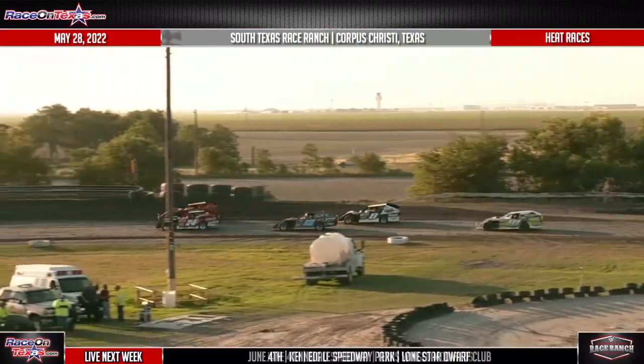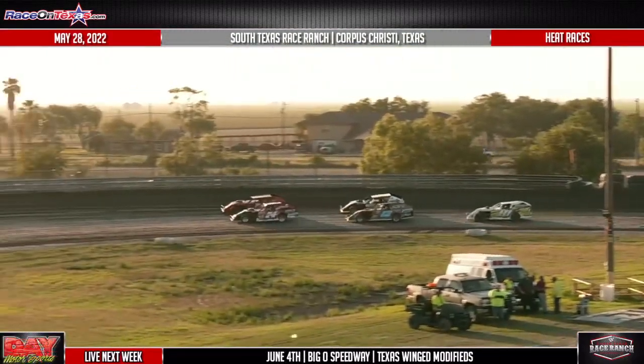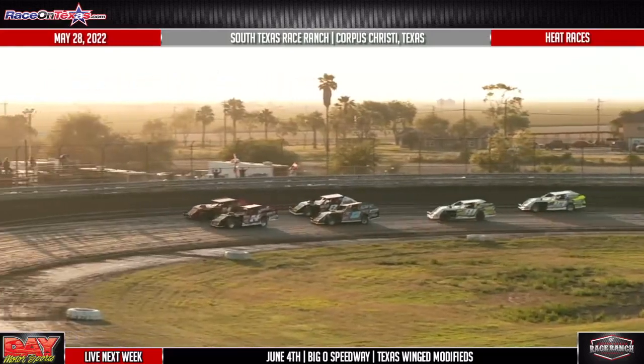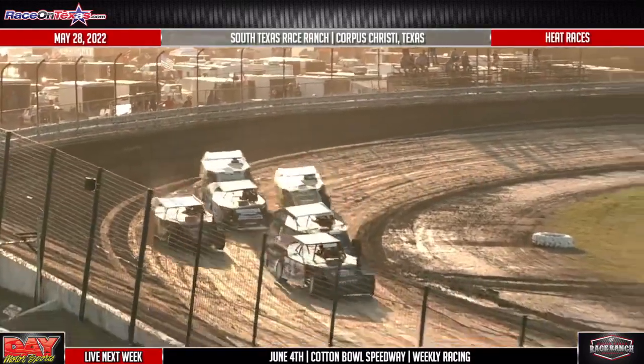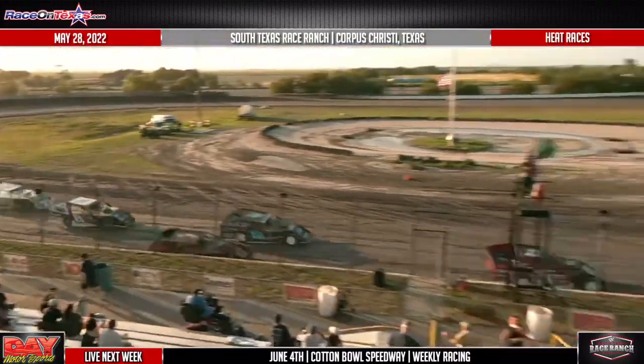All right, everybody, let's get ready for some heat racing. This looks like the DM Services IMC Modified Series. Let's set the starting lineup right quick. Starting on the pole, Cameron Story, Corpus Christi, he's in the 741. We've got green, we're going racing.